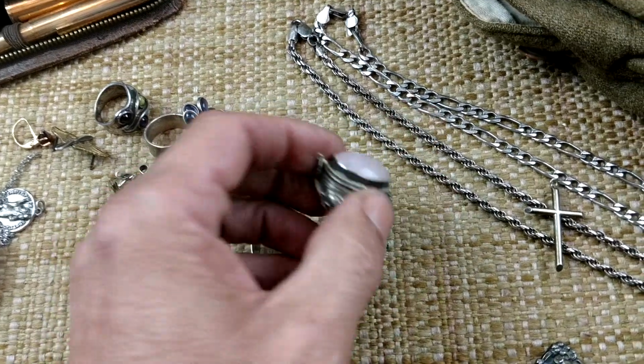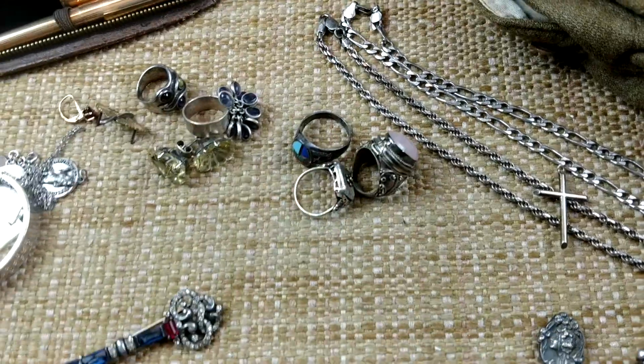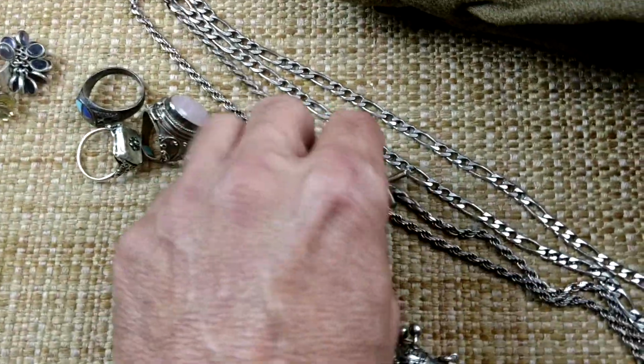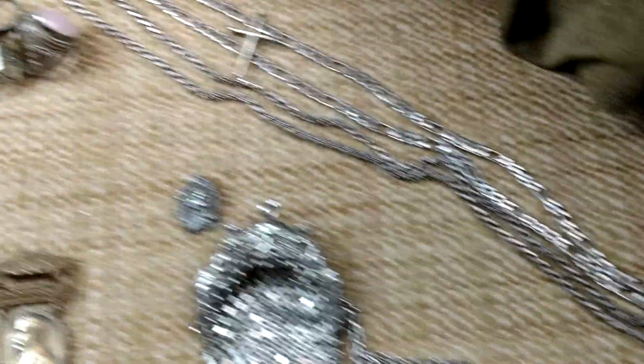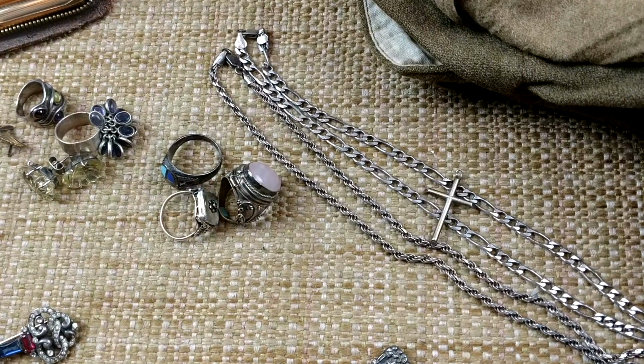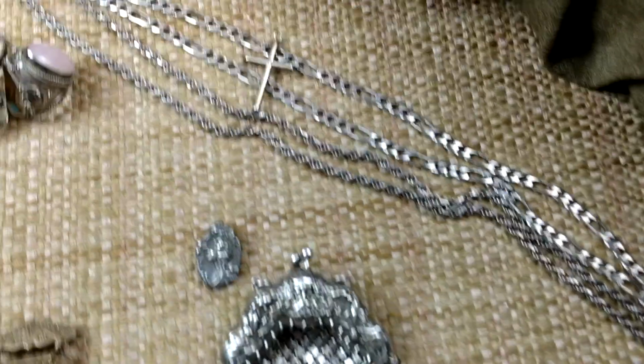It's made in India, but it is sterling silver, and basically I've got $3 into that. The sterling silver chains, I paid $18 for the sterling silver chains and the cross. I weighed it out on the scale. Spot value is about $35, $36. They are nice chains, no problems with that.